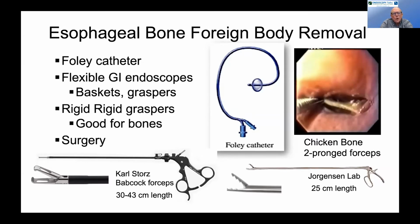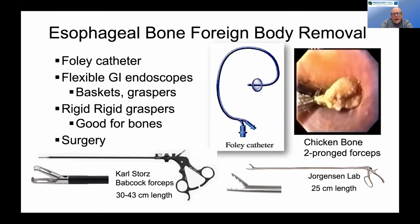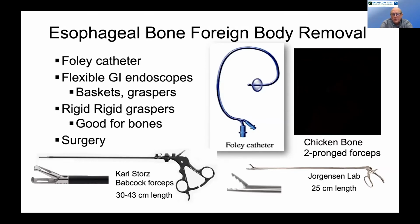There are available rigid graspers. They are very good for bones. On the far right here is a grasper that was sold by Jorgensen Labs. It's 25 centimeters in length. That's about 11 inches. Oftentimes that's too short to reach a bone. If you do any laparoscopy at all, you can use your Babcock grasping forceps from laparoscopy. They're a little bit longer. They have really good sharp teeth as well.